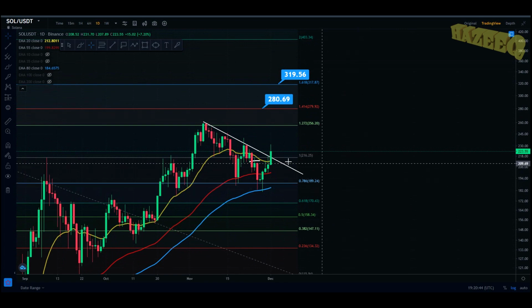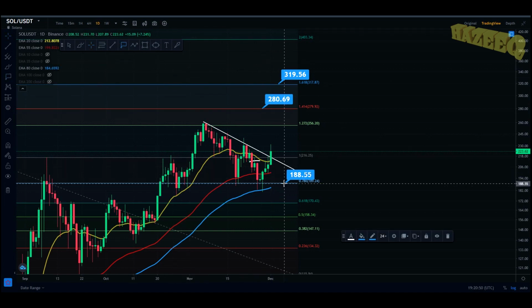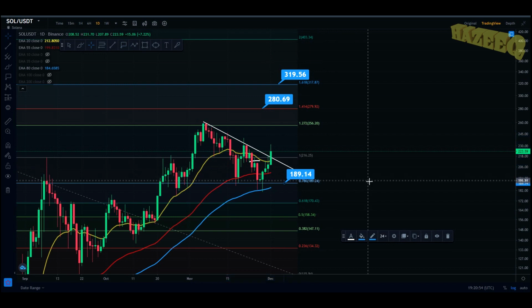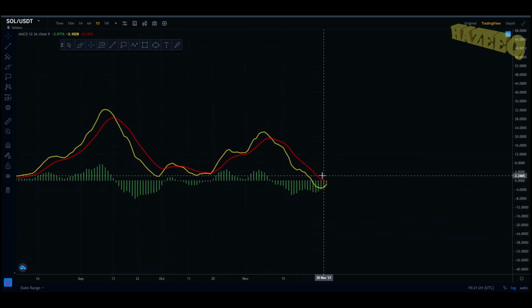So in the future, if we come back down and lose the white trend line as support, look for the 0.786 to hold as support on the daily chart. That would be $189. Now, jumping into the oscillators, you can see that the MACD is about to form a bullish cross.